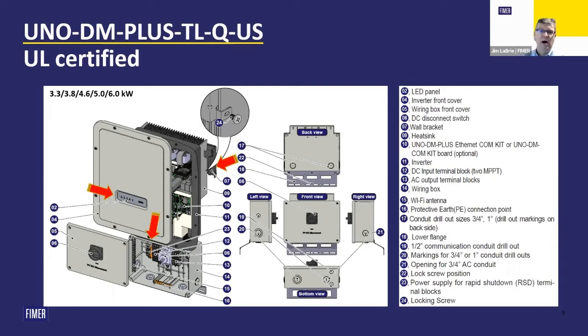Last item I'm going to point out on this screen is the location for the RSD transmitter. The rapid shutdown transmitter is located in the wire box. And this is really great because you're never going to need to open the inverter up itself. The body of the inverter can remain closed completely during your installation. All of the connections are made in the wiring box that is below the inverter.